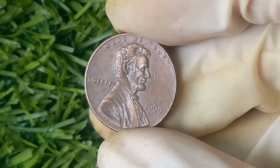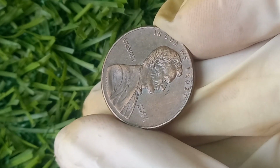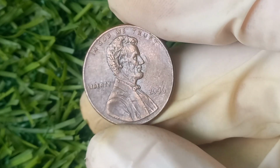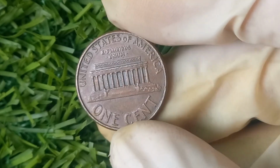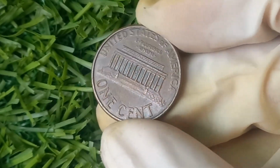But stick around, because I'm about to show you the exact details you need to know to spot this gold mine hidden in plain sight. And trust me, if you've got one of these coins, your financial future could change forever. Cut to a close-up shot of various pennies, zooming in on one single 2006 penny. The screen flashes the words, "Hidden Treasure."